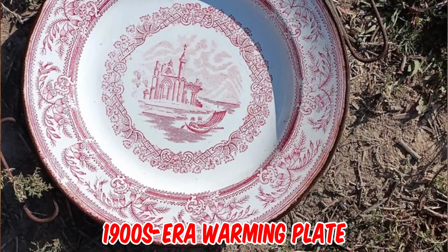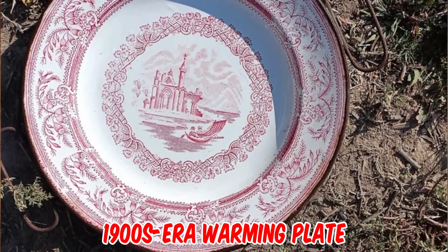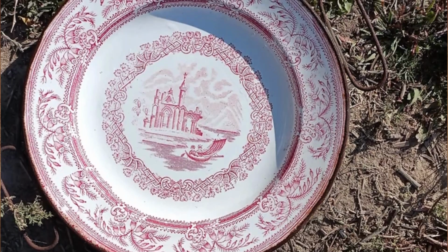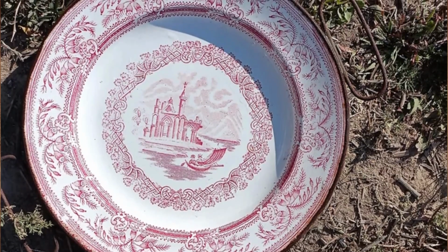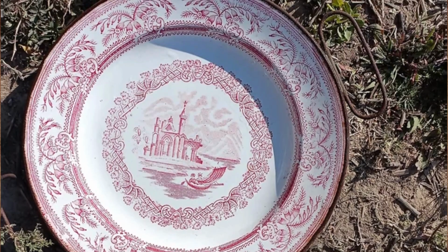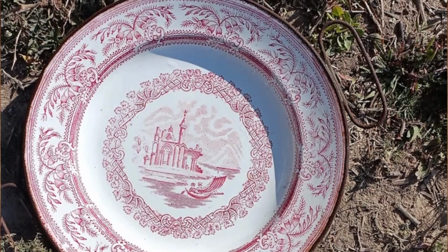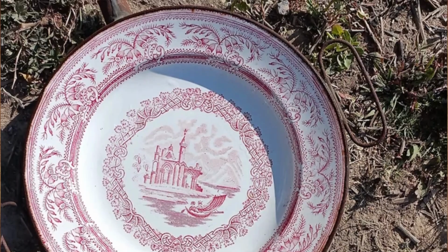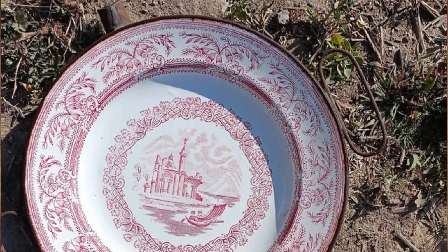It's an antique 1900s era warming plate. This is a keep warm plate for food, from before the time zapping your leftovers in the microwave was an option. My mum has one. You plate up the food and pour boiling water into the spout to fill the metal pan, pop a lid on, and the food stays warm for much longer without drying out, because the thermal mass of the water helps retain the heat.